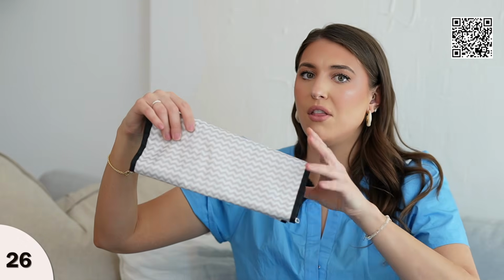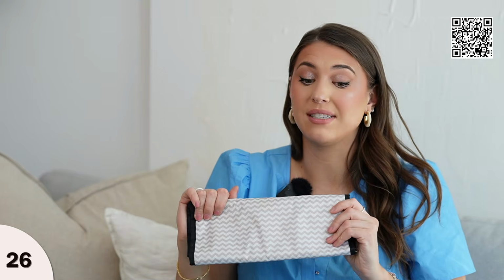I haven't found a great necklace organizer, and to be honest, I am too lazy to even put the clasp back on my necklace. I'm just taking it off. So I just plop it in one of these clear spots, and this works out for me, and I love this one.